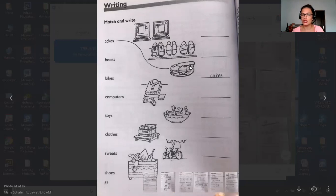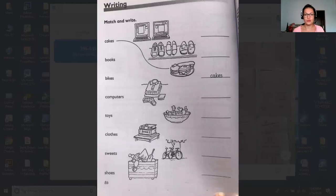What's this picture? Cakes. So draw a line to the cake, to the word cake, and then write it down here. Okay, I would like you to continue on with the rest. I'm sure you can do this. All right, moving on to the next page once you've finished that one.